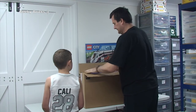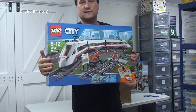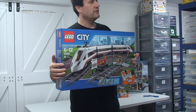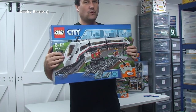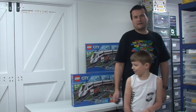Okay, what have we got in here? It's another one! So yes indeed, I bought 3 of these from Tesco, a 3 for 2 deal, and it worked out around about £45 each, which is fantastic. A fantastic deal, hence why I got them. Anyway, sort them out right now.